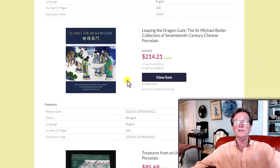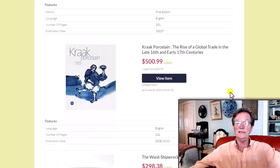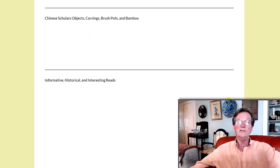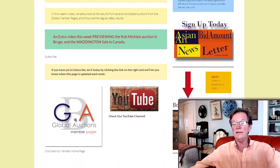One of them, of course, is Leaping the Dragon's Gate, the Butler collection, which is now available. And this is another great book here, Treasures from the Unknown Reign, the Shunzhi period. Also part of that same interest in transitional wares and so forth, and down into silks. So check it out. You might find something in there that you need or want. It's also linked over on the newsletter page. We threw a link in there. There's a big red arrow, new Amazon books. So do check it out.